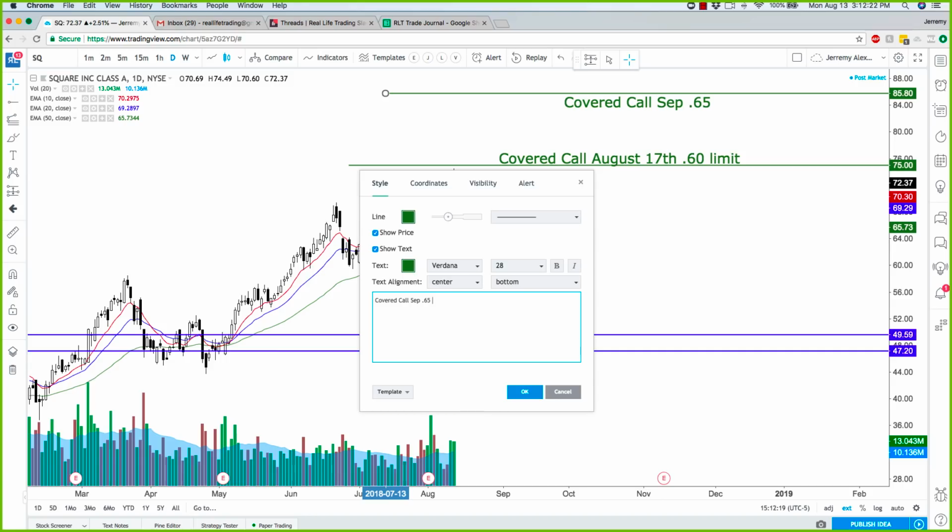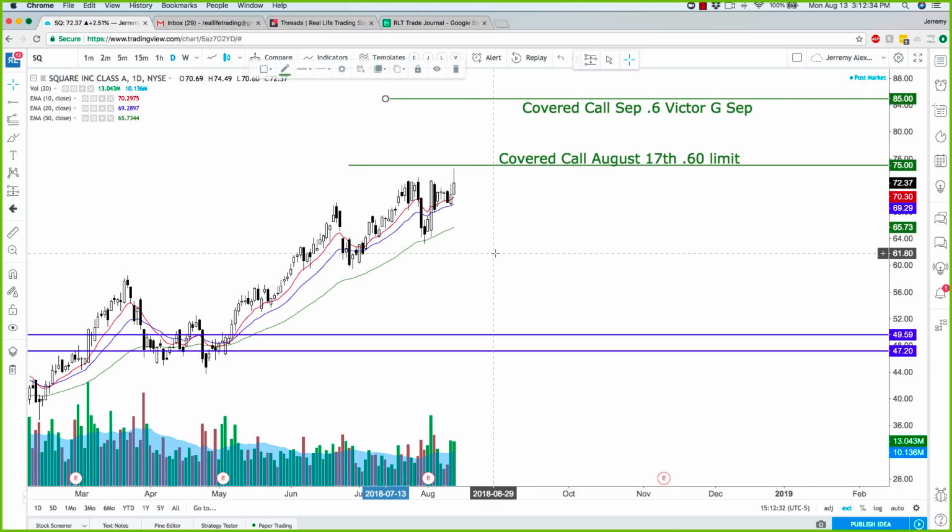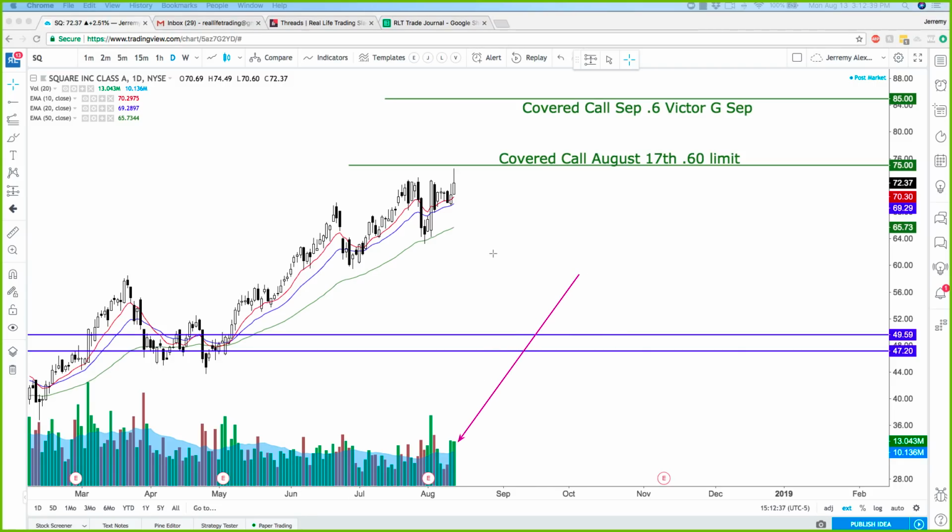September, 65 cents, Victor G, 60 cents. And that's amazing that your people are getting premium that far away. I mean, 85, that's $13 additional in equity per share. So realistically, this upper shadow is interesting, even though you do have some really good volume profiles coming in.